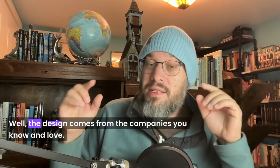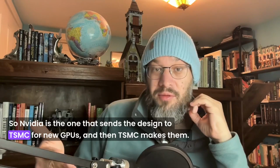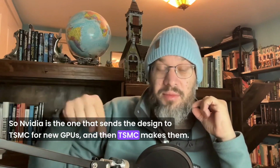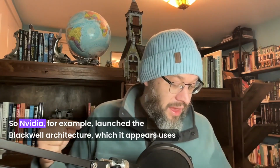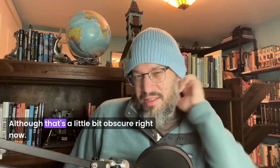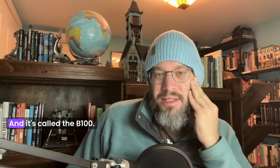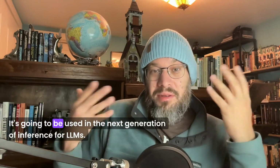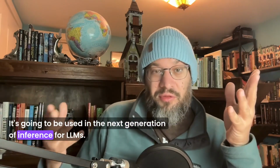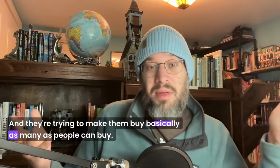Where did you get the design? Well, the design comes from the companies you know and love. So NVIDIA is the one that sends the design to TSMC for new GPUs, and then TSMC makes them. So NVIDIA, for example, launched the Blackwell architecture, which it appears uses the 3 nanometer level of chip fabrication, although that's a little bit obscure right now. But I think we think it's 3 nanometer. And it's called the B100. It's going to be used in the next generation of inference for LLMs. And they're trying to make them buy basically as many as people can buy.